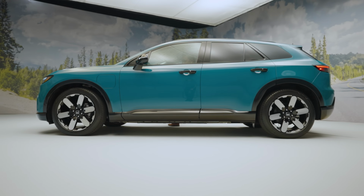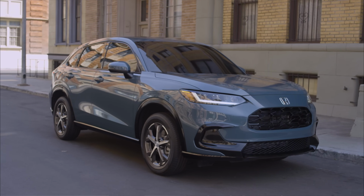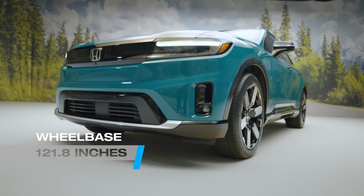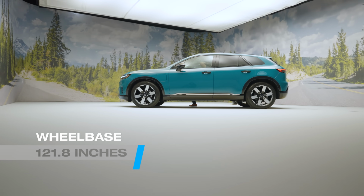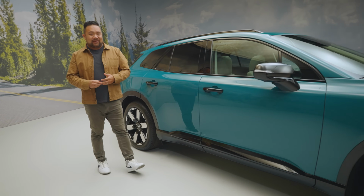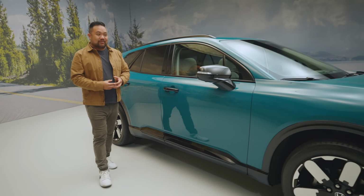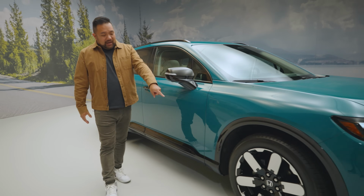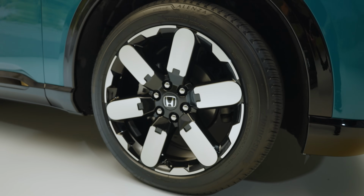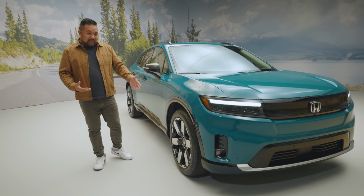Very cute. As we move down the sides here, you can tell that the Prologue really looks like an HR-V that's been grabbed and stretched out. This wheelbase is really long. It pushes the wheels all the way out to the very corners of the vehicle. And fun fact, this wheelbase is actually longer than the one you're going to find under the Honda Odyssey, which is a minivan. Here you have 21-inch wheels, and Honda says these are the largest wheels they've ever put on a vehicle, and I think they look rather good.